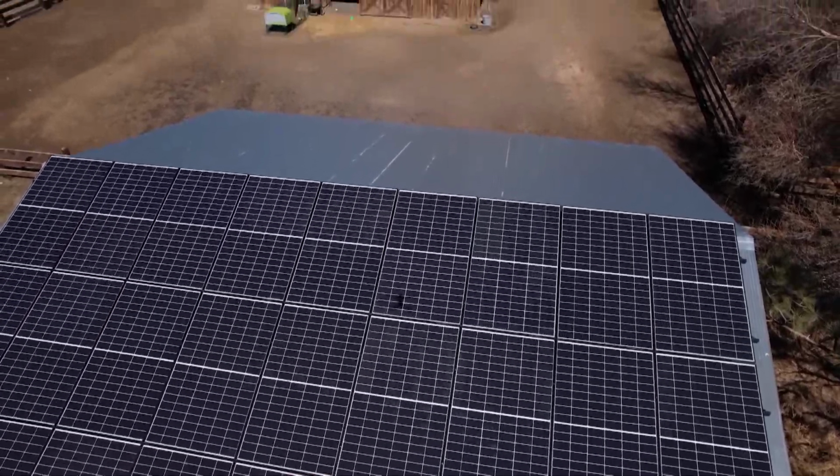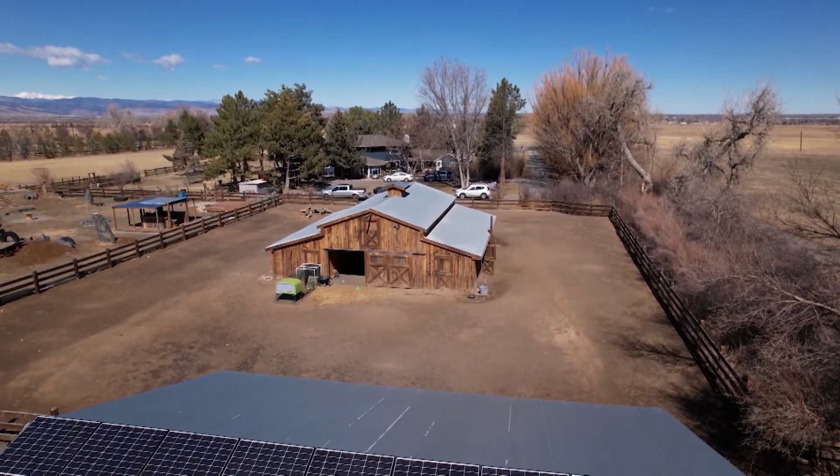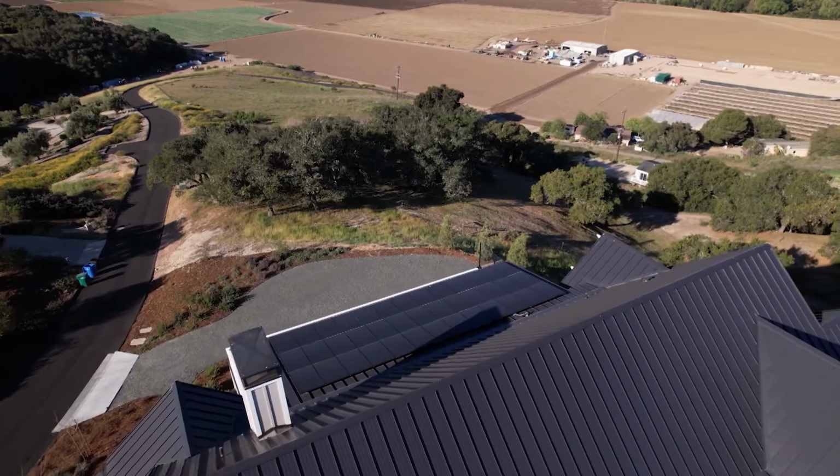One of the things we're most proud about at REC is our ProTrust warranty. This is an industry-leading 25-year performance, labor, and workmanship warranty on our product. We're guaranteeing how much electricity you're going to receive over 25 years. So you can feel confident that the system you're putting on your roof is going to produce the most power over the longest period of time to ensure your return on investment.